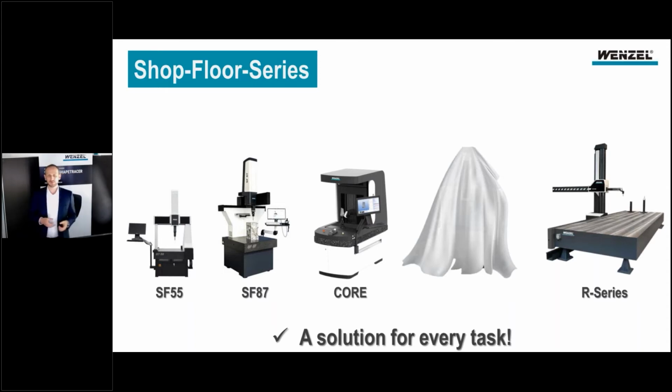If you look at that portfolio, we have the SF55 with a 500 by 500 by 500 measurement volume, SF87 800 by 700, the core, which is much more specialized. It has a rotary table, and our new machine, as well as the R machines. So R machines for really big parts. I think the biggest one we built is something like 60 meters long. So you can have it really for big parts. But today I want to concentrate on the SF series, meaning the SF55, 87, and the new 1210.